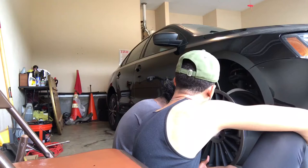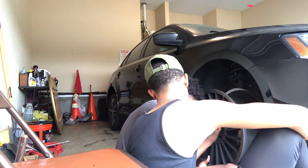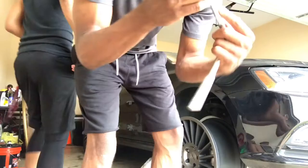I know. Right here. So the problem we have ran into is the fact that the stock bolts for his car are too big for his wheels, which is what I ran into, and I had to get some aftermarket lug nuts, which is not a big problem. It's not that big, but it's irritating more than anything. I ran to the stock to see if this worked.